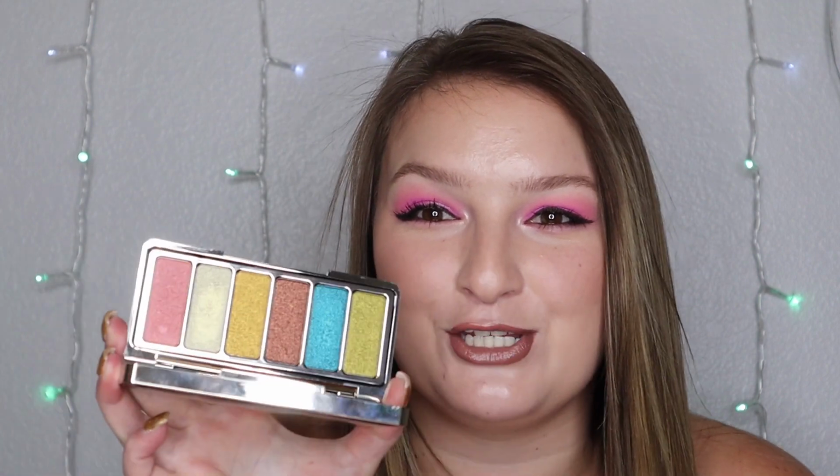Honestly, I haven't really touched it since then. I'm still kind of scared of it. But I've heard really good things about this palette and people seem to really love it. It's just the colors and then the blendability of them really freak me out. I just don't quite know how to apply them yet. So this is the first palette that is outside of my comfort zone.